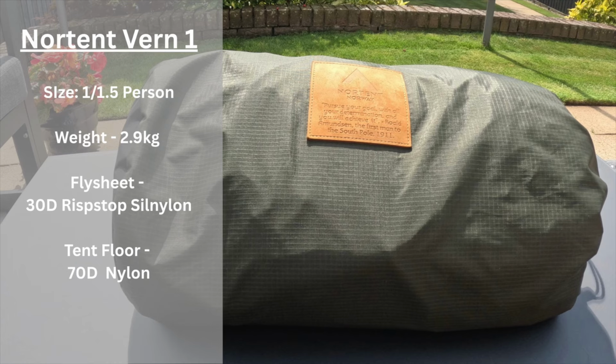The Elixir and the Hubba Hubba from MSR, yes, I know a lot of people do take these into the mountains, but I wanted something that I could rely upon should the weather turn bad. It's built for the rougher conditions and for colder trips. I'm looking forward to at some point in the future getting up into Glencoe and doing an actual snowy camp on the top of one of the mountains, and this will be the tent I'll be taking.